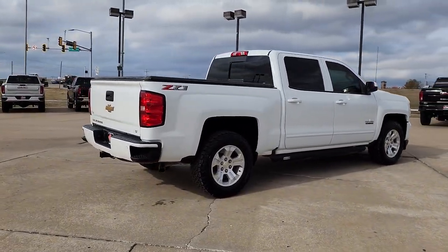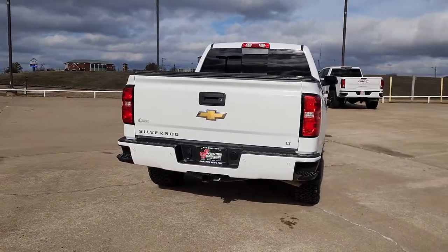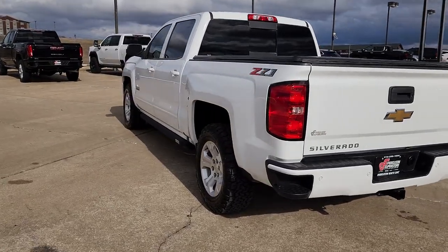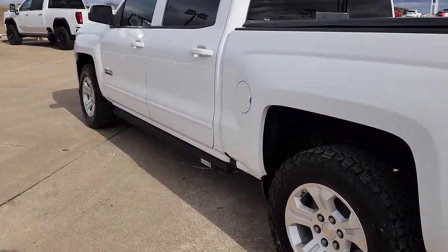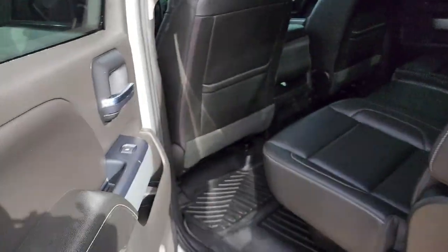These are just some of the great options this vehicle comes with: keyless entry, heated driver's seat, remote engine start, heated mirrors, backup camera, satellite radio, fog lamps, four-wheel drive, steering wheel audio controls, Bluetooth connection.